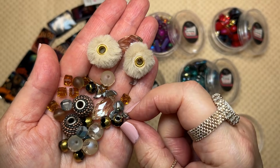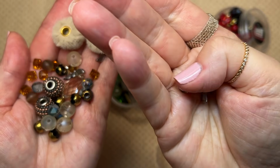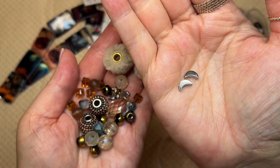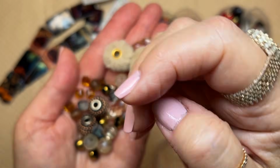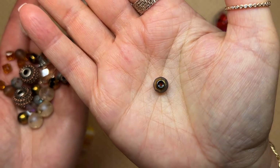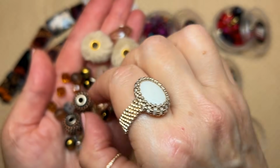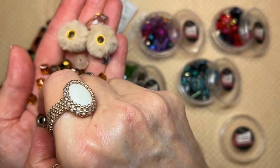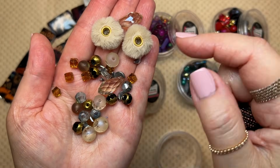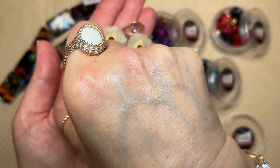So there are even these little moon spacer beads in here. They are just amazing, and they have a really cool drill hole up the middle. And there's some of these half black, half gold faceted glass beads. And look at the copper and gunmetal boho beads in this mix. Like I say, I also see sweater weather. I love these amber cubes.